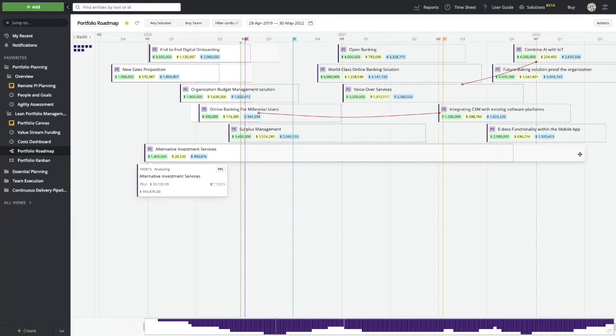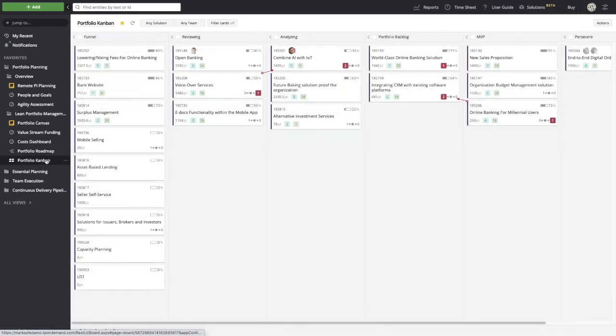We can see where we've gone past our forecast number. And then we want to make sure that we're managing that flow and watching the flow of that. So as I look at my portfolio Kanban view, again, this is another example of not just a roadmap, but the Kanban. We're watching that flow, managing the WIP of these epics as they move through this flow, and even tracking things like dependencies or any other data points that we want to put on these.